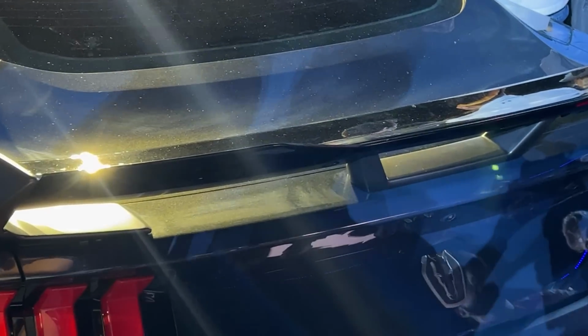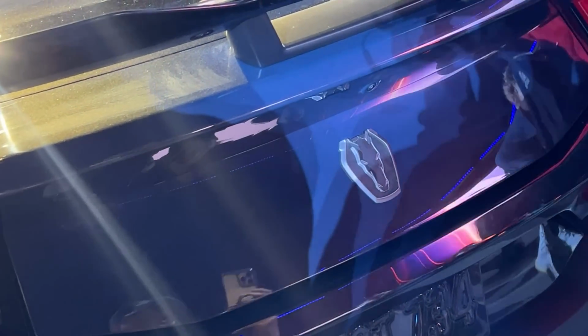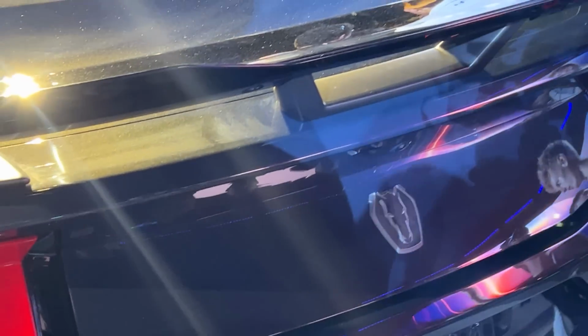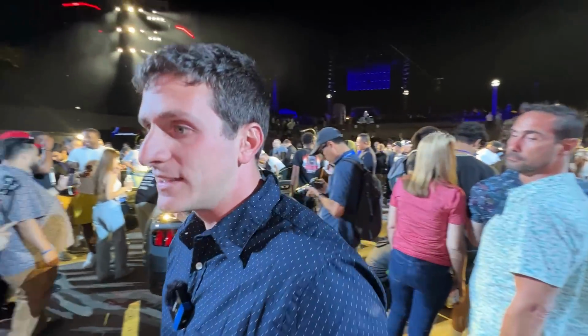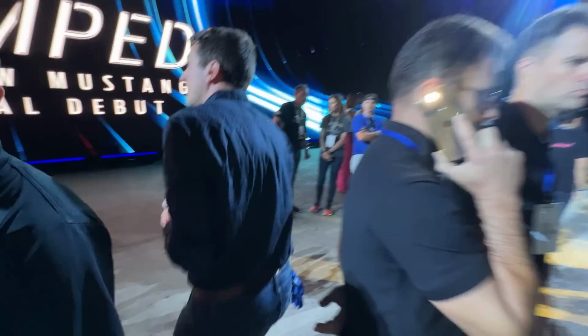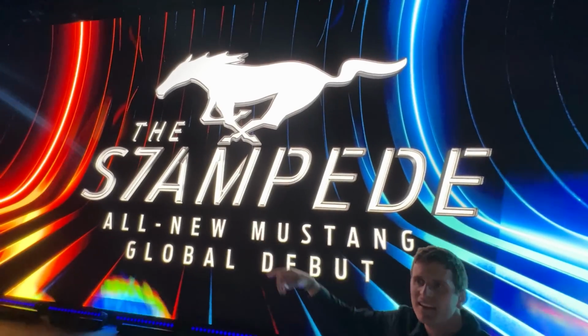And has any of the craziness cleared out? Absolutely not at all. But I'll show you the rear spoiler on this new version. By the way, check out that new emblem. Black horse emblem. Looks fantastic. It's got new reinforcements. Very interesting design. So, wow. Let's kind of get out of the fray a little bit here. They call this the Stampede, by the way, with the 7.